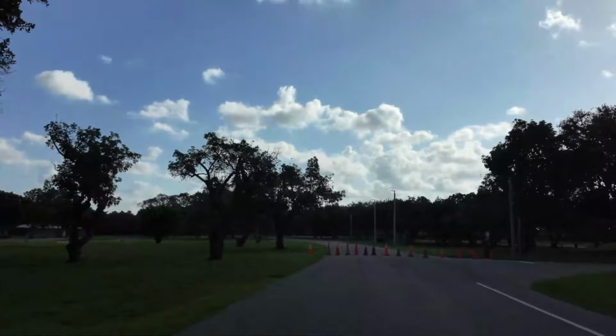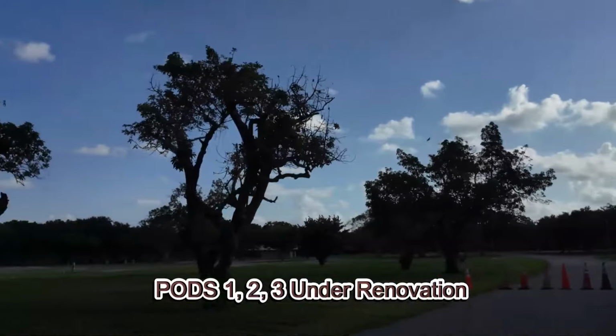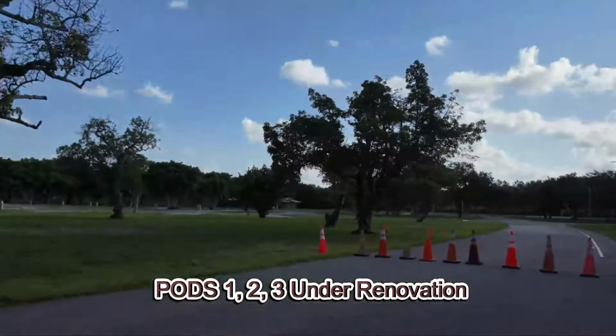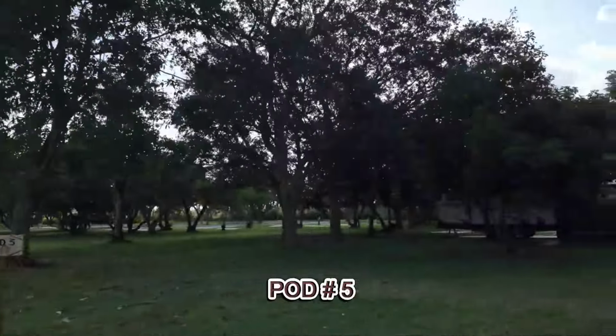At the time this video was filmed, which is June 2024, pods 1, 2, and 3 at the northernmost part of the park were being remodeled. It looks like they're not going to be circular loops, they may be straight in, and there might be more sites to them.